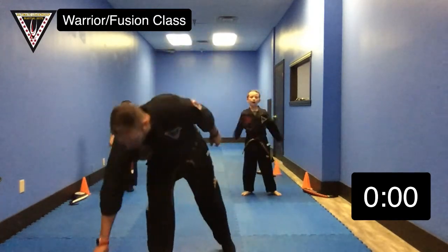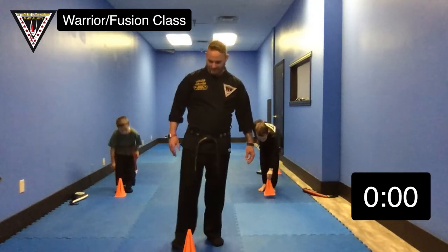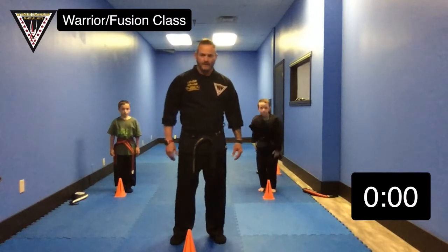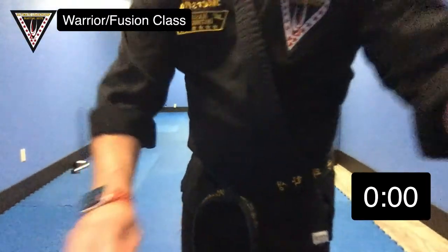Go ahead and grab that cone, and you're just gonna put it somewhere that has a little bit of space. So I'm gonna put it on my X on the floor. All right, I'm gonna lower my camera a little bit so you can see a little bit better what my feet are doing.